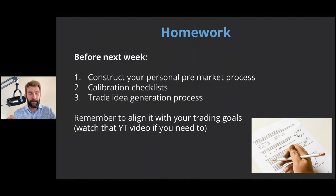So go through that, get your pen and paper or WordPad or whatever, and go, hey, you know what? This is how I'm going to calibrate. I'm going to look at the daily chart. I'm going to check for this, this, and this. I'm going to check my headline risk and my economic data calendar. I'm going to look at my overnight range. That's important to me. Or I'm going to look at the Asian session if I'm trading a currency pair, whatever it may be. That's going to help me calibrate to conditions.